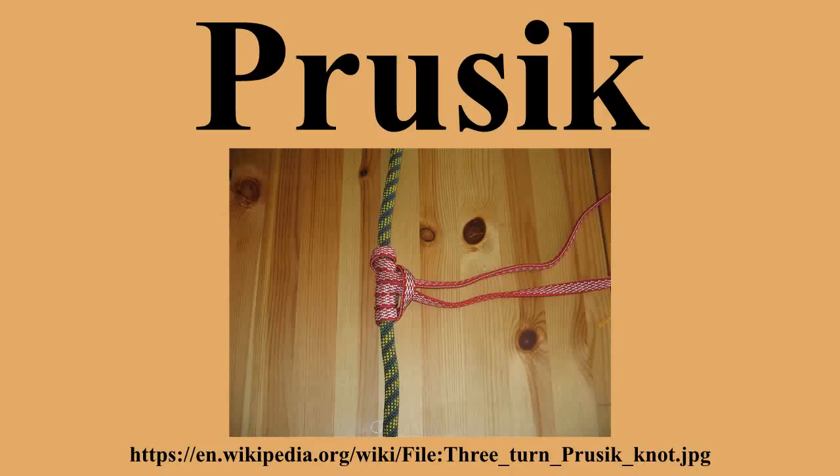A Purcell Prusik is a related cord popular among cavers and rope rescue people. A somewhat longer loop than the normal Prusik is used around the rope. Then a second Prusik is used around the cord loop itself to form a foot loop. The foot loop is then easily adjusted in length and position.